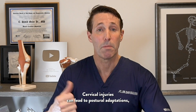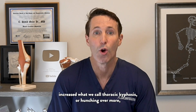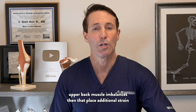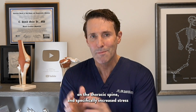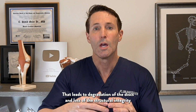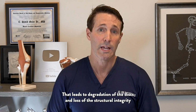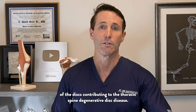Cervical injuries can lead to postural adaptations, increased thoracic kyphosis, or hunching over more, and upper back muscle imbalances. That places additional strain on the thoracic spine, and specifically increased stress on the intervertebral discs between the thoracic spine levels. That leads to degradation of the discs and loss of their structural integrity, contributing to thoracic spine degenerative disc disease.